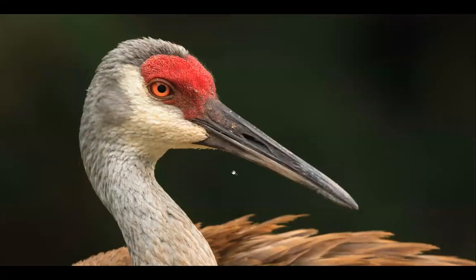So this is one of the first styles of photos that I took, portraits of sandhill cranes at Kensington Metro Park. They let you get very close, and you can do these fun portraits where you get some detail, nice reflections in the eyes, and see what's going on with their bill. You can see how much they've been probing in the mud or cleaning their feathers.